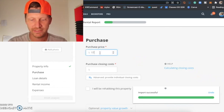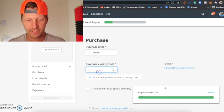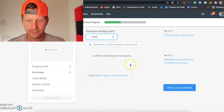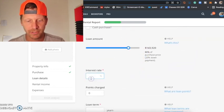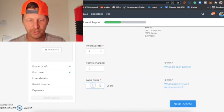Purchase price. It was also $179,900. We're going to say $2,000 in closing costs. Not be rehabbing this property. Loan. We're going to do an 80% loan. Interest rate. We're going to run it at 4%. No points. We're going to do a 30-year term.